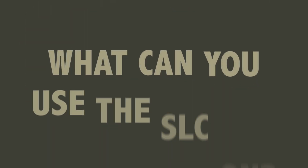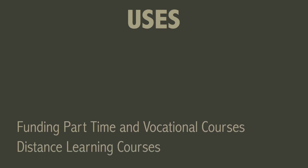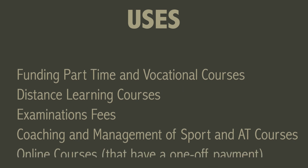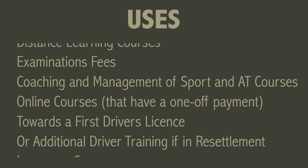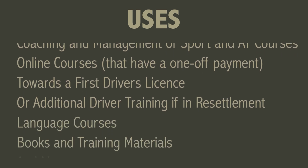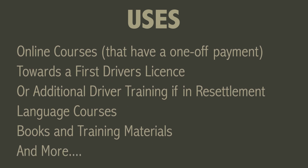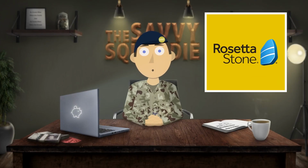So what can you use the standard learning credits on? Well, it can help towards the funding of external part-time and vocational courses, distance learning courses, examination fees, coaching and management of sport and AT courses, online courses that have a one-off payment, towards your first driver's license or additional driver training if in resettlement, language courses, books and training materials that pertain to a course you are undertaking, and many more. My most recent use of the scheme was to help fund the purchase of lifetime access to Rosetta Stone, where I can now learn up to 24 languages.